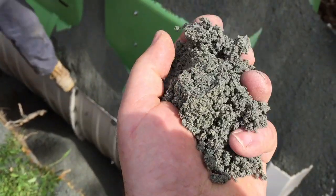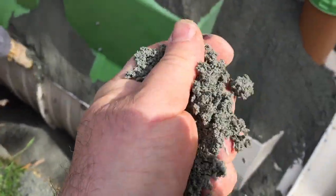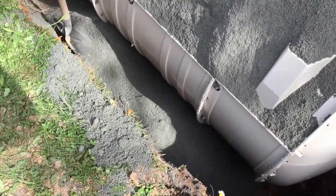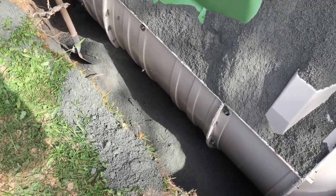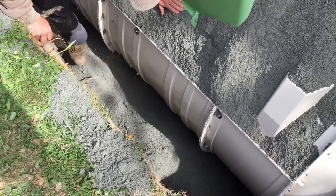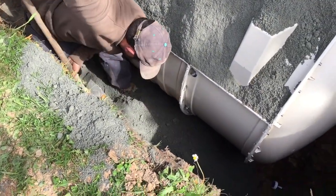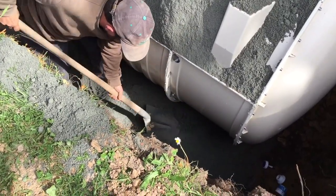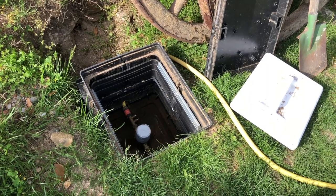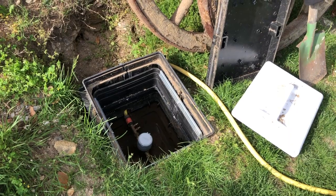All right, so this now is going to be sand here. It's a real nice moist sand. They're going to use this to fill in around the septic tank so that you don't get any weird settling from just using soil. That is water going from our connection into the septic tank in order to make sure it doesn't float away.